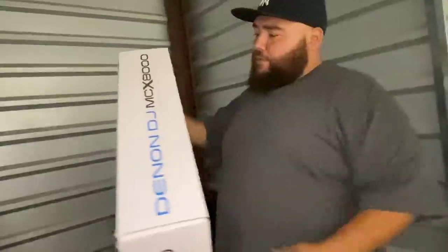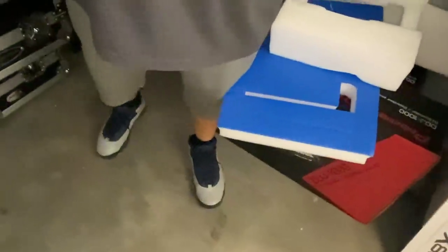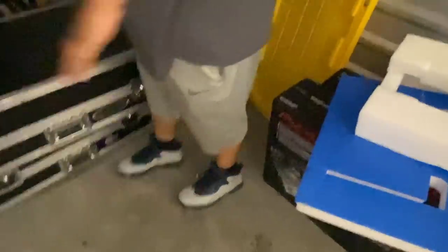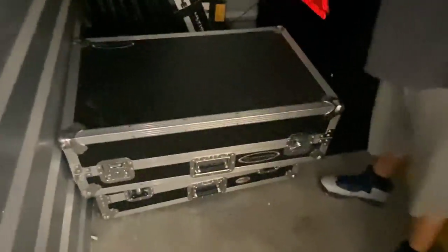That one doesn't have a price. Honestly, that one looks more expensive than the other two. I bet you this one was probably at least $2,000. Oh, that sucks. Well, I don't know. That's a Pioneer. I'm gonna look them up just to see the prices.